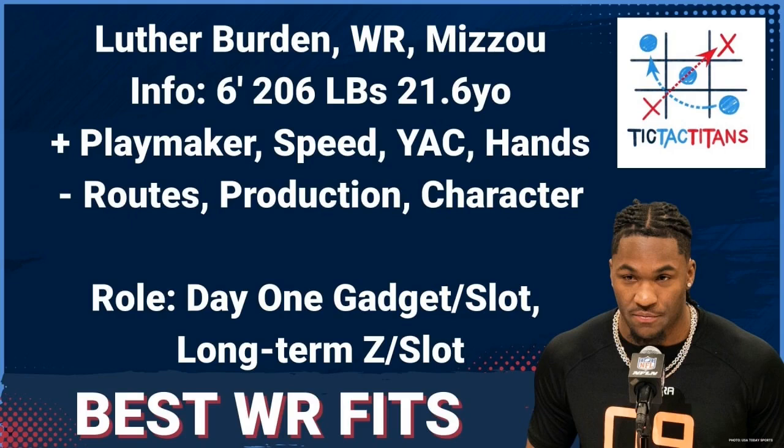But with that being said, as we always do, let's step in the film room. So the first guy that we're going to look at is Luther Burton.